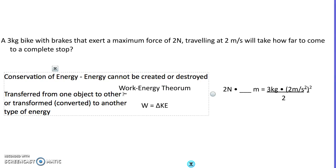And for a long time, people couldn't measure all the types of energy, so it was very difficult to prove that energy didn't get lost or destroyed. But now that we can measure heat and various things like that, we can prove that it is not lost, it's just transformed from one type to another. All right.